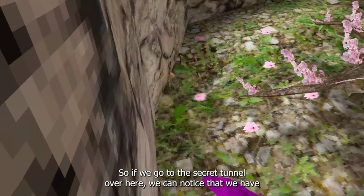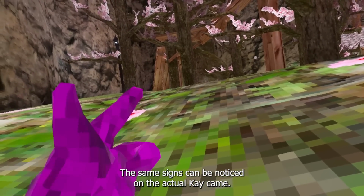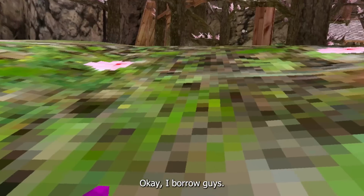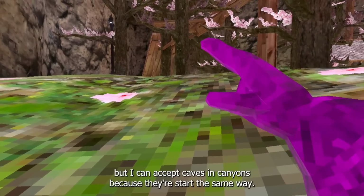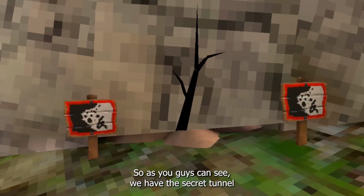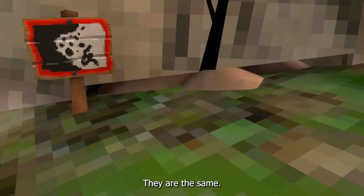So if we go to the secret tunnel over here, we can notice that we have these signs. The same signs can be noticed on the actual caves. Okay, bro, sorry guys, English isn't my first language. I'm an immigrant from Ukraine, so my English can be pretty bad, but I mix up caves and canyons because they started the same way. So as you guys can see, we have the secret tunnel, which has these signs, which are pretty much from caves. They are the same.